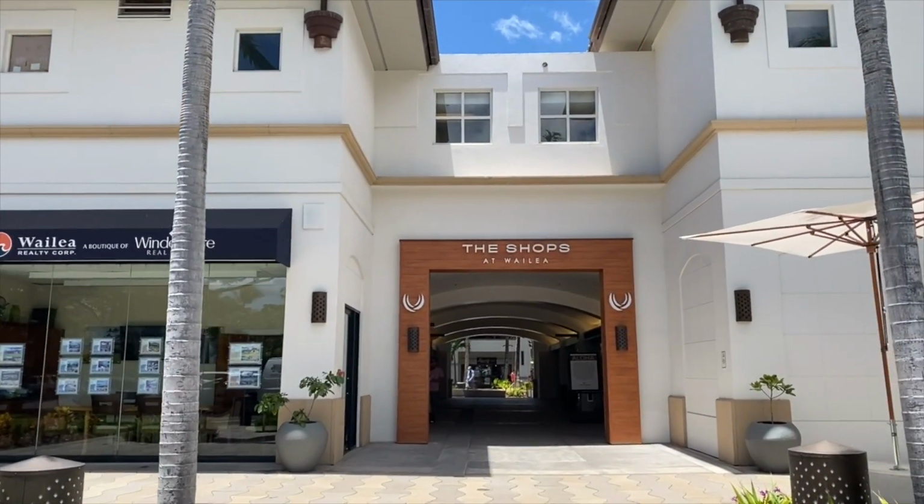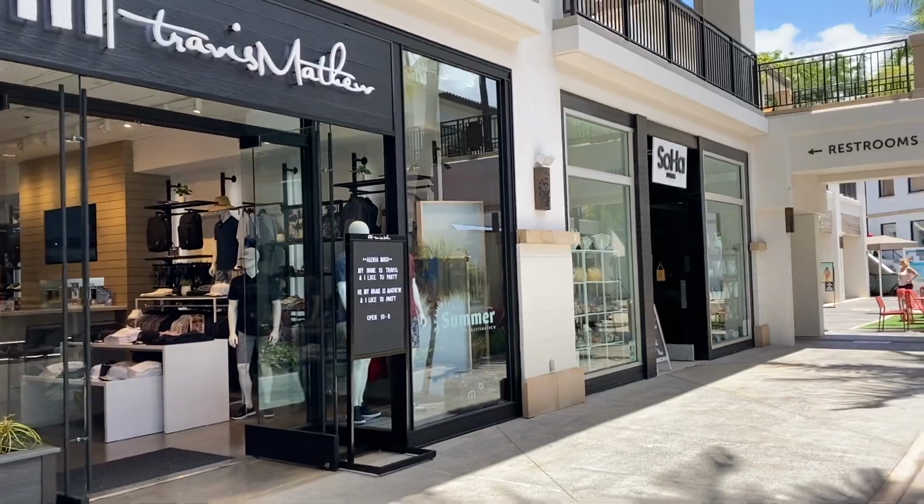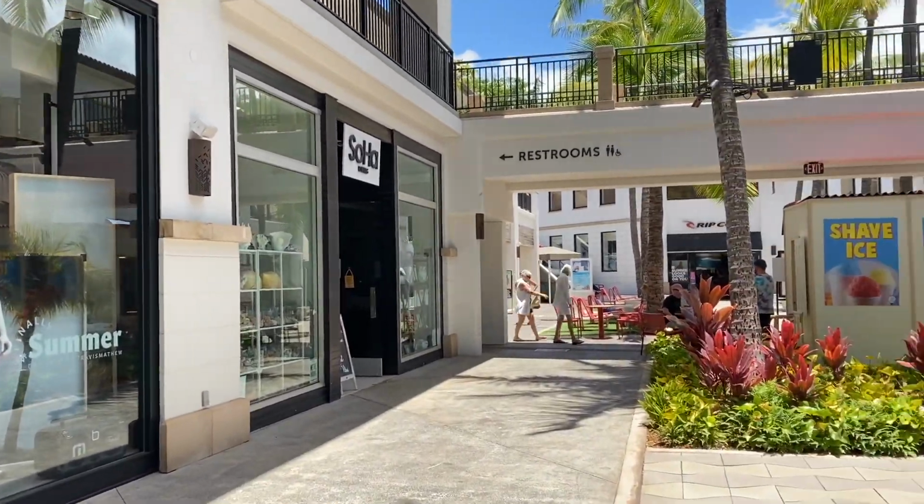First place, Shops at Wailea. Really great spot, some really high-end, super luxury places, some fun little local stores, some great boutiques. So check out the Shops at Wailea.